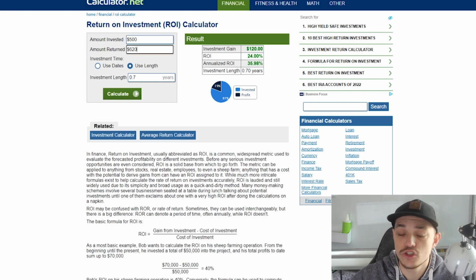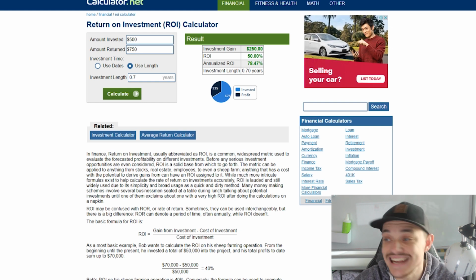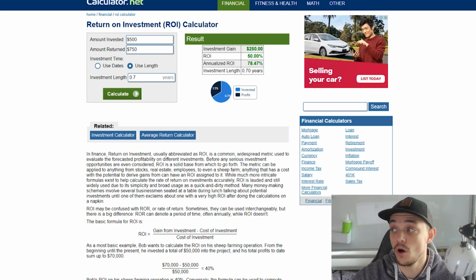And if we compare this to eBay sales, so 620 would now become 750, give or take, we can see that it more than doubles. So you've got an investment gain of $250 profit and an ROI of 50% after 8 months. So very nice, and especially if you've got a discount, that's going to be even higher.